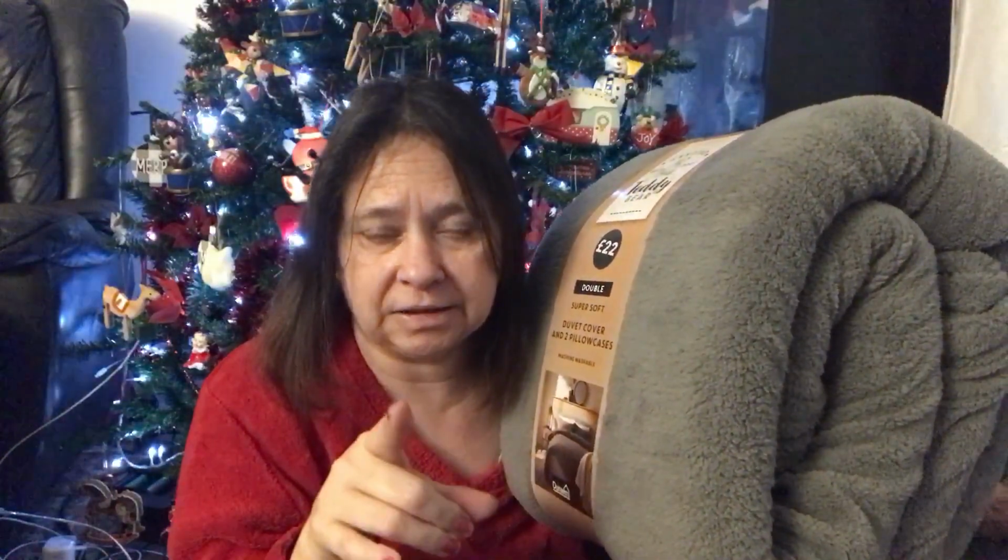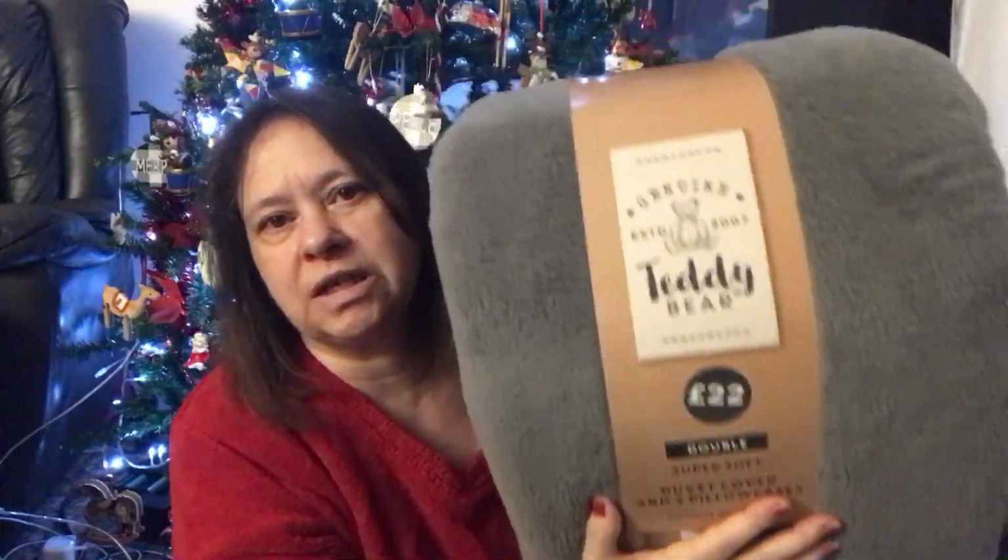We do keep the furry pillowcases on, but we swap our own pillowcases, or pillows, on top, because those are the soft cotton ones. Do you know what I mean? If I had the pillow on top of this, although it's nice and soft, if I'm reading in bed I'll probably get too hot, if that makes sense. So it goes underneath. It's still used, but it goes underneath. So there we are, £22.